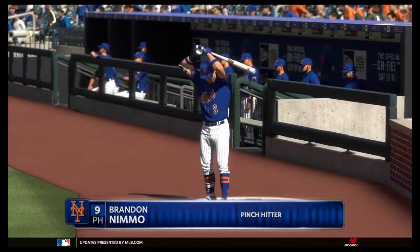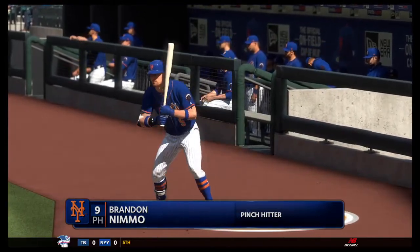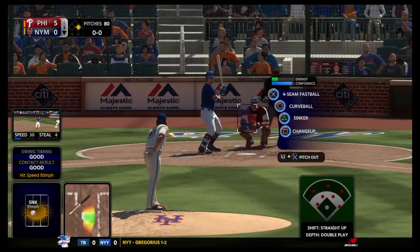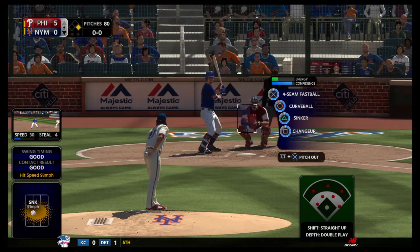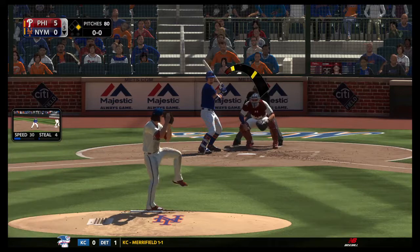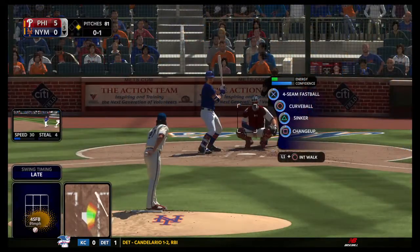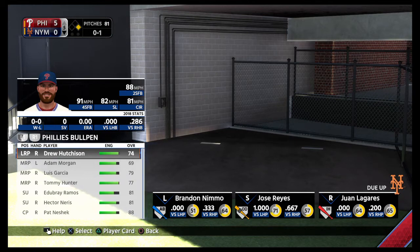Brandon Nimmo will get the call here as he'll hit for the pitcher. Number 9, Brandon Nimmo. Tried to check it, and it's 0-1. Nimmo bats left but throws right and stands in at 6'3". He's in his 3rd season as a major league player.